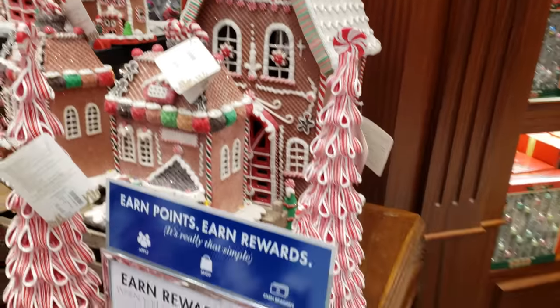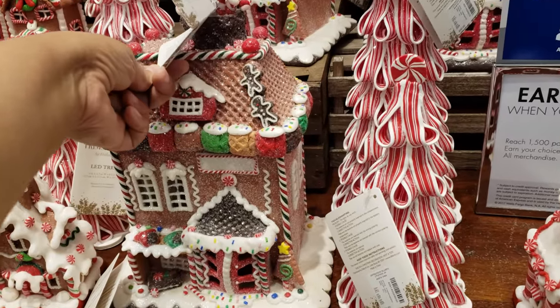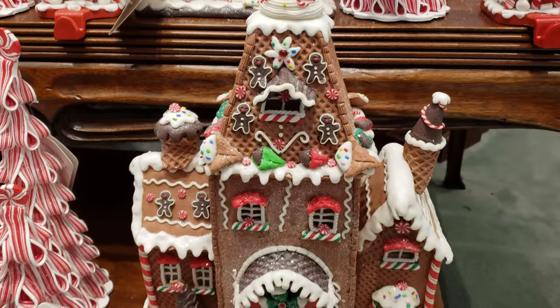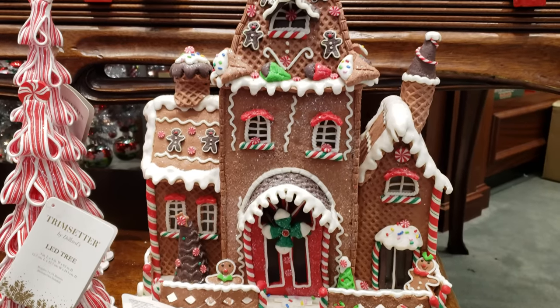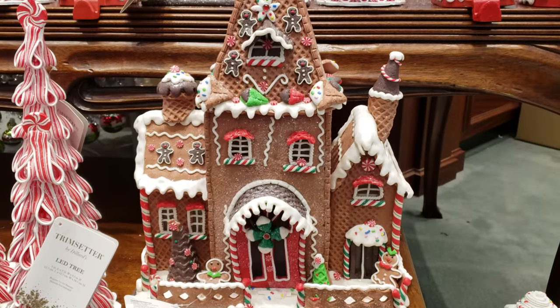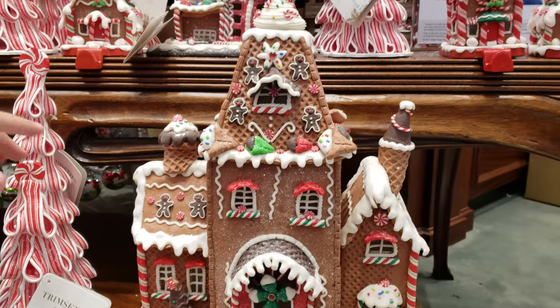Wow. No, I don't like this one. Look at this one. Same one, right? Yeah, $100. Oh, I like that one too. $169. Like okay, are you gonna give up a gift and let me buy that? Oh, where would I put that? You know, I could have a fireplace centerpiece.